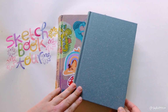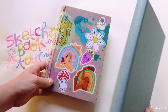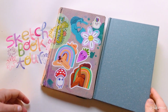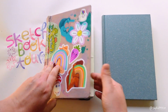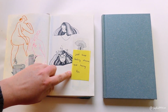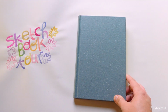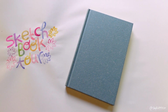I'll probably start it today, and I'm looking forward to filling it up, covering it in stickers, filling it up. I'm looking forward to just experimenting and growing and forever playing. Where's that little thing? Here. Just keep taking chances and having fun. I think that's a good sketchbook motto. So here we go. New sketchbook. Ready for a new phase.